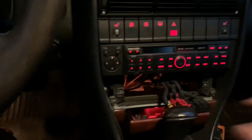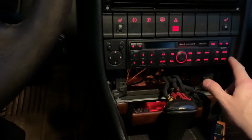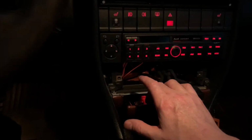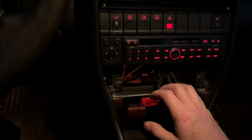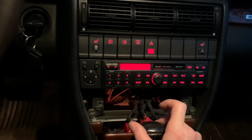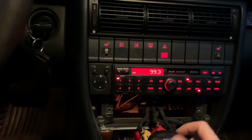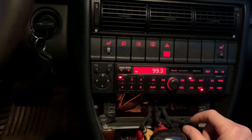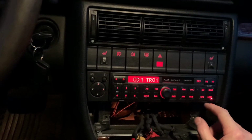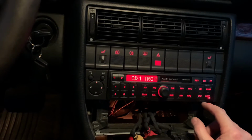But I've been told this thing's been hot wired. See the wire there? With some sort of hard drive, it has a whole bunch of albums stored in here, but I have no idea how to even operate this radio. Well, after poking around for a few minutes, check that out, right in the center. And that is how you turn on the radio. Not really sure how he hot wired this, but let's see if this is it.